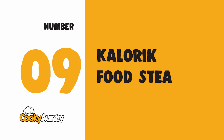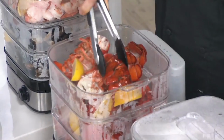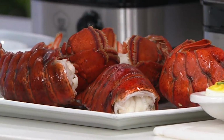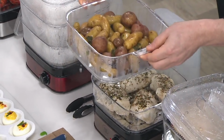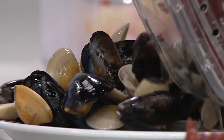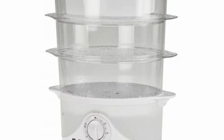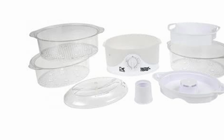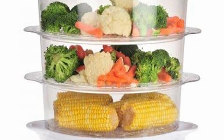Number 9. Caloric Food Steamer. The caloric 3-tier food steamer provides a healthy and easy way to steam and prepare a variety of foods. With a generous 9.5 total quart capacity, this electric steamer comes in handy for cooking healthy dinners at any time.